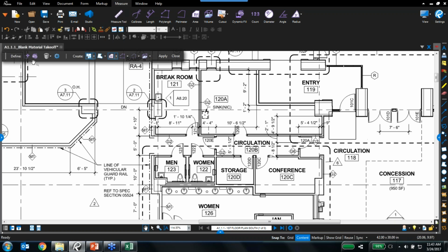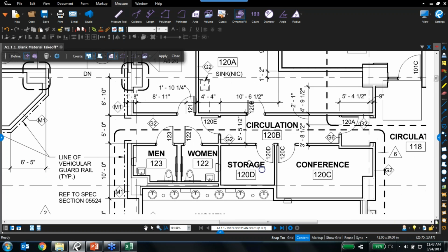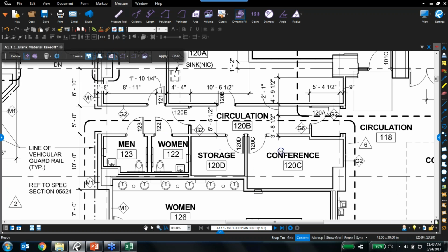Okay. I'm also going to start by adding my boundaries and using dynamic fill. So let's dynamic fill the 4 rooms here: men's room, women's room, storage, and conference. The first thing to do is to block off all of these entrances. So there's 2, 3, 4, and then I've got this section where the measurement goes over the line, so I'm going to block that off too, just to be safe.